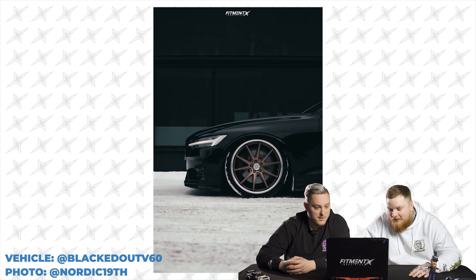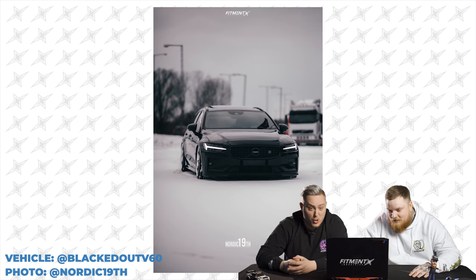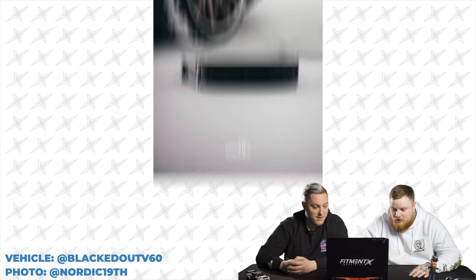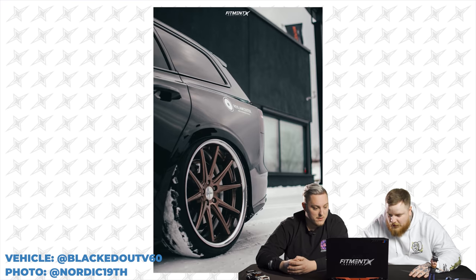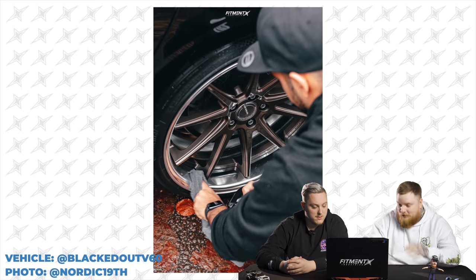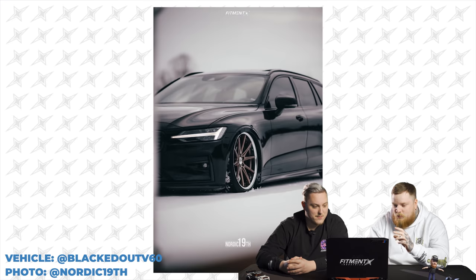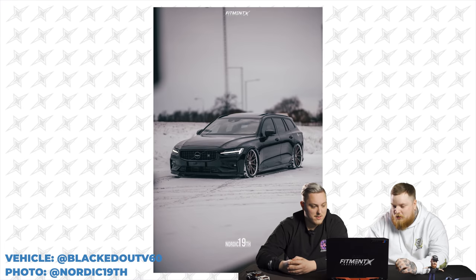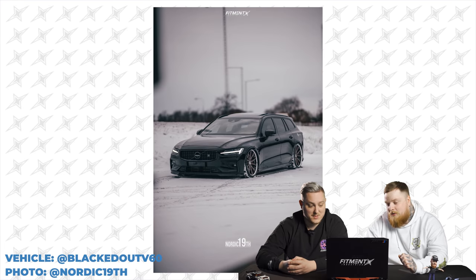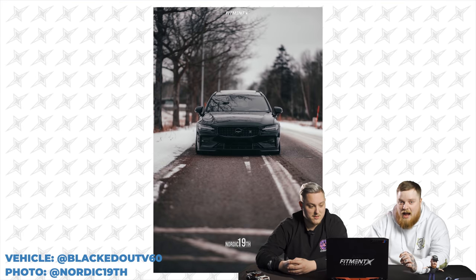Oh my Lanta. These wheels look massive. They're 20s, which is a big wheel, but on this car they look massive. These photos are dope too. Shout out to Photography by Nordic 19th. Hell yeah, these look really sick. Dude, I love this thing. This thing is hot. The style of wheels paired with this big wagon looks so good. Volvos are slept on, bro.